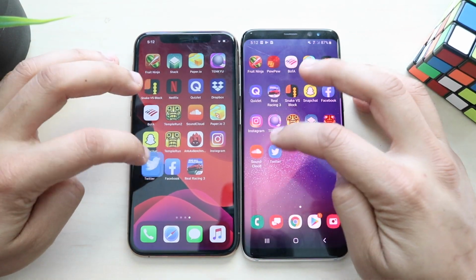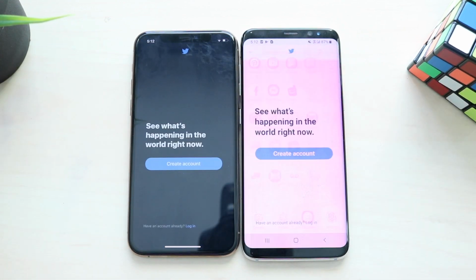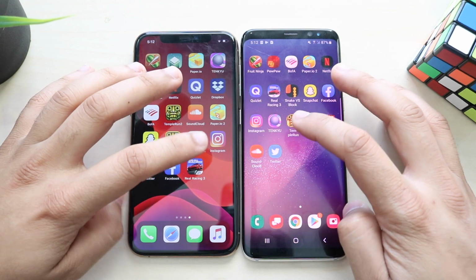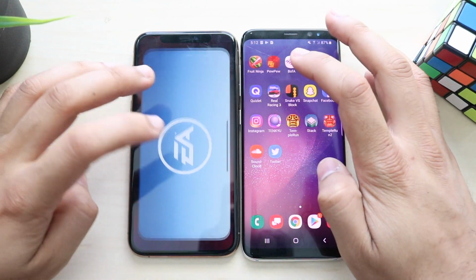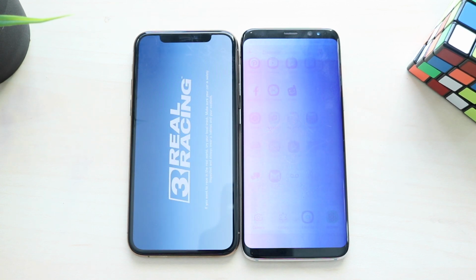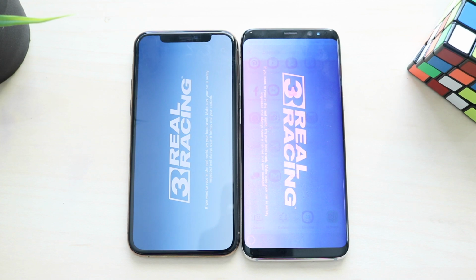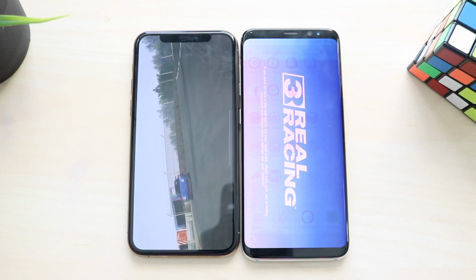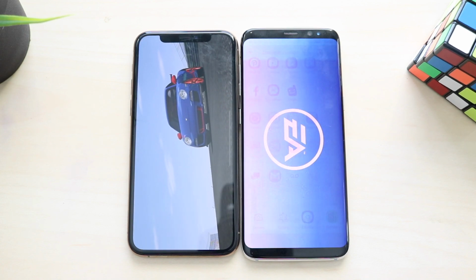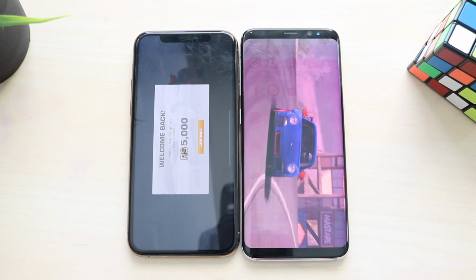Twitter, 3, 2, 1. And again, the 11 Pro is faster. Now let's go ahead and load up Real Racing 3, 3, 2, 1. Now this is a pretty intensive game, and for the S8, it always shrugs at me like I didn't even click it, which is so funny. But looking at both of them, I think the 11 Pro might win this. Yep, the 11 Pro won it. The Galaxy S8 is still loading. We got into it eventually on the S8, but there really wasn't as big of a difference as I thought.